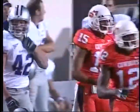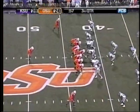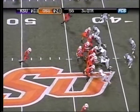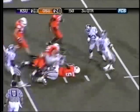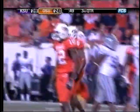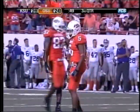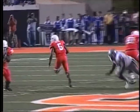1st and 10, Oklahoma State from the Kansas State 42. Well, you don't see that every day. Keith Toston in at tailback in a one-back set. Zac Robinson under center. Bowman split right, Des Bryant left, and Zac hands it off to Toston. Big hole up the middle, 35, still on his feet to the 30, and tackled at the Kansas State 28. Gain of 14. Keith Toston on his first carry tonight shows a first and gains 14 yards and a Cowboy first down.